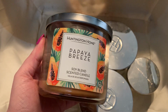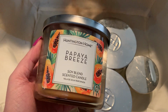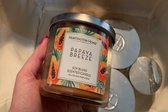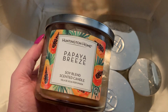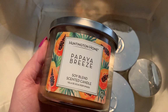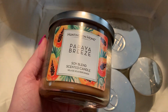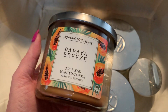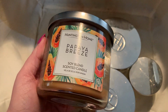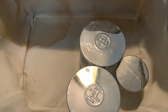Papaya Breeze. I have another one of these in my stock. Pretty sure I have another Peony in my stock as well. I tend to buy multiples of these candles because of the price point. Papaya Breeze, beautiful summer scent. I ended up burning this with the papaya peach melts. I loved these paired together. Very nice. Summer scent. I guess I got summer on the mind because what else can you really have on the mind during COVID-19?